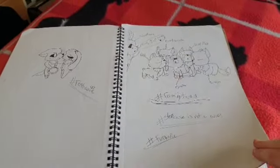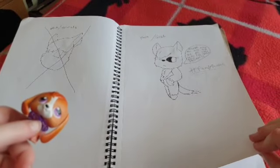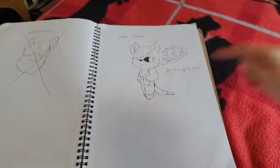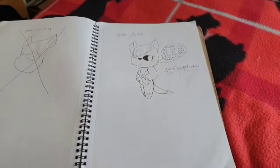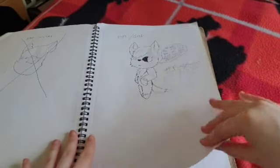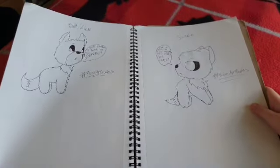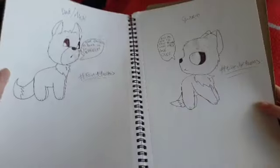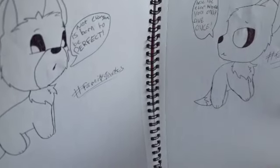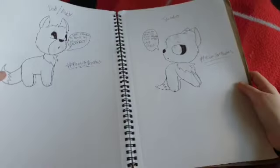I don't like this sketchbook. This is so old. I never finished that. And there she is. When is this from? 2018. Ew. And there's her dog. Why is his hair like that? He just has a spike. Why has he got hair like that?